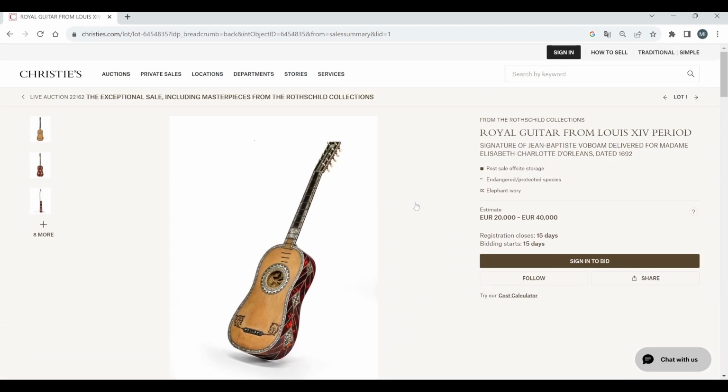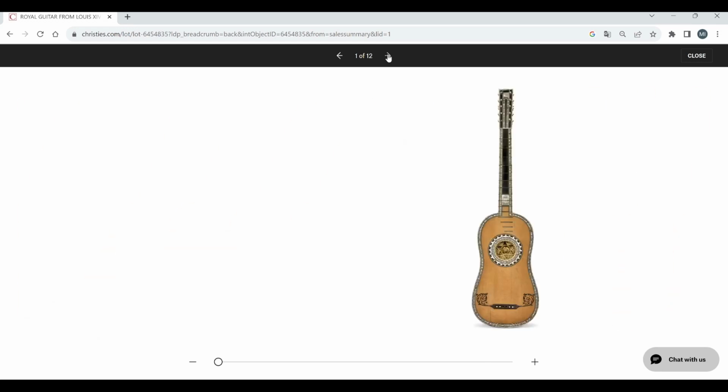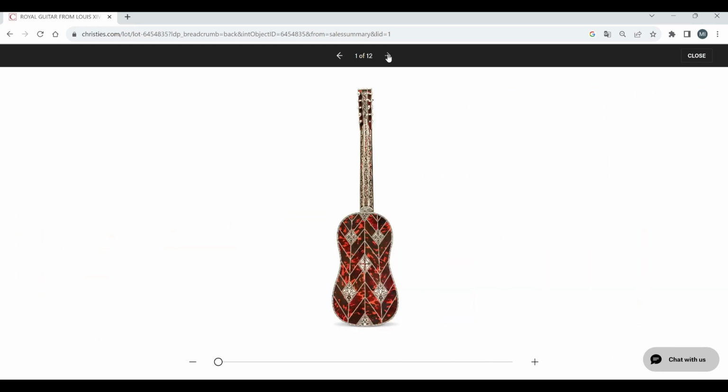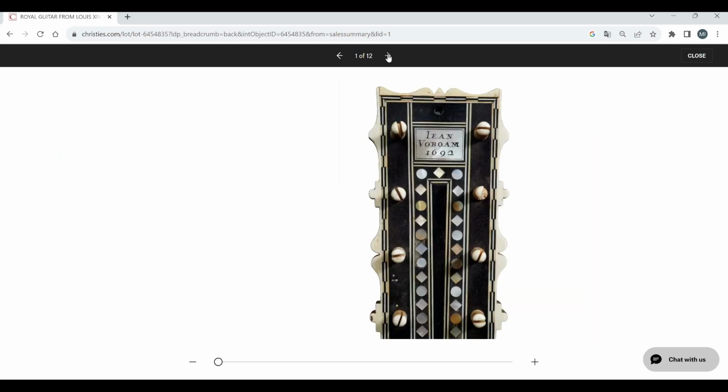But yeah, just to say, once again, massive thanks to Will for pointing out this guitar. Incredible high level museum quality guitar from a member of the Voboam family, coming up for auction at Christie's in Paris on the 21st of November. Estimate 20 to 40,000 euros. Absolutely stunning guitar, without question. One of the most exceptional guitars I think I've ever seen come to auction.